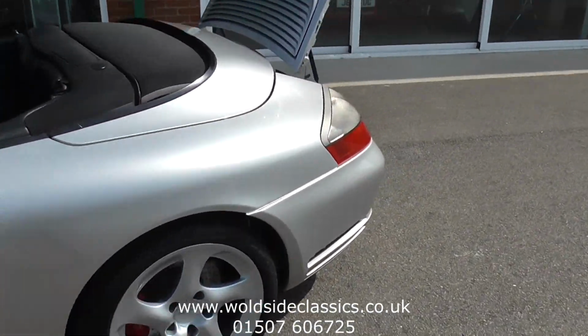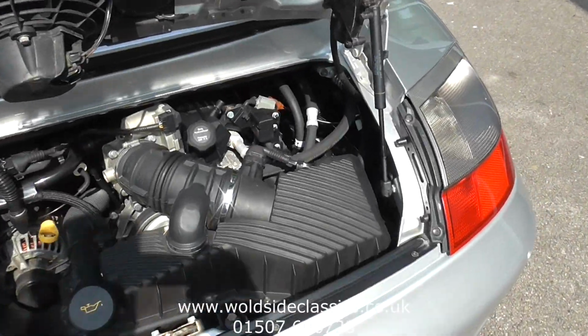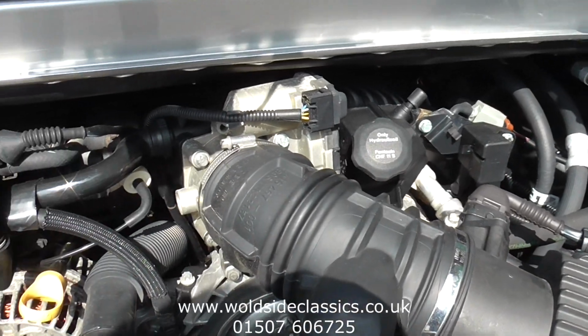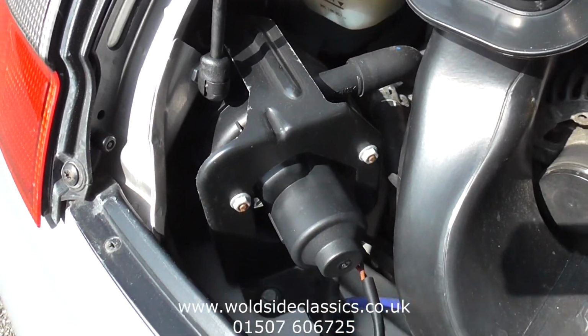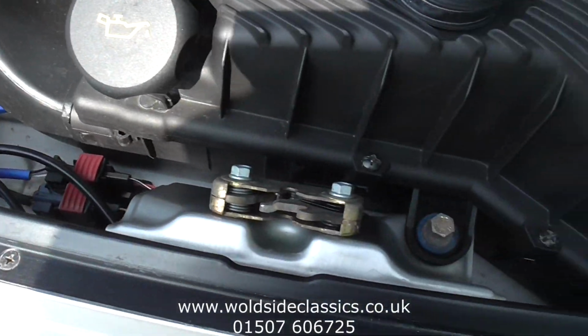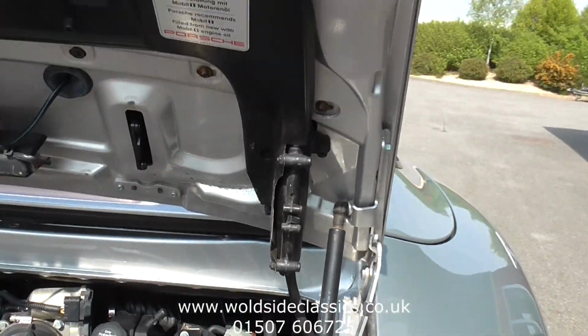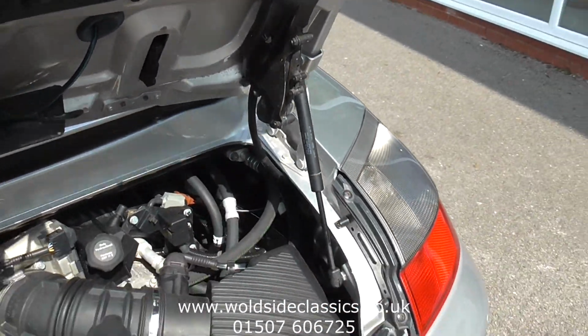Under the engine compartment, 3.6 litre flat 6 engine, 320 brake horsepower, obviously fuel injected. Again, nice and clean. Okay, we'll pop the roof up for you now.